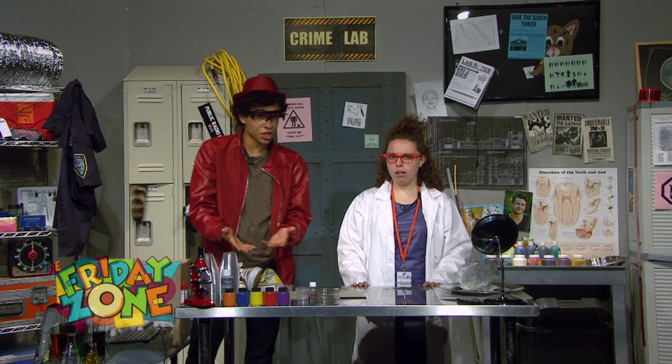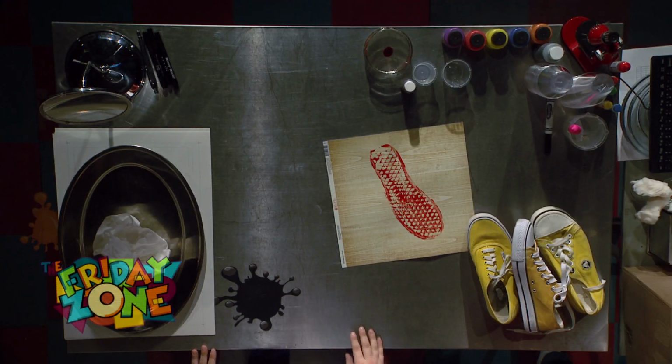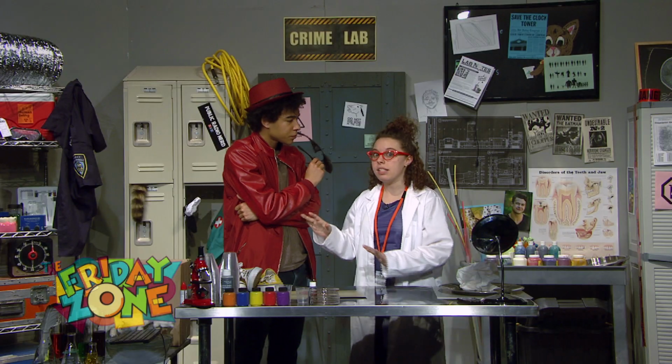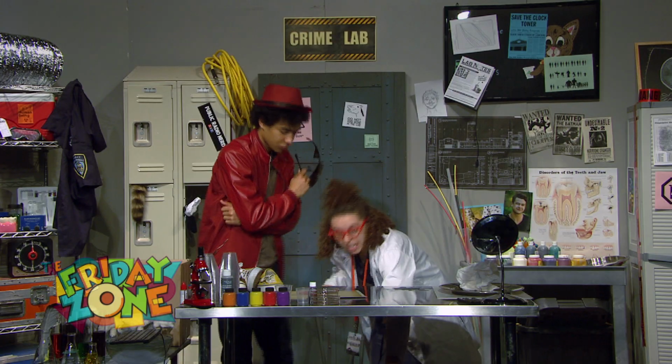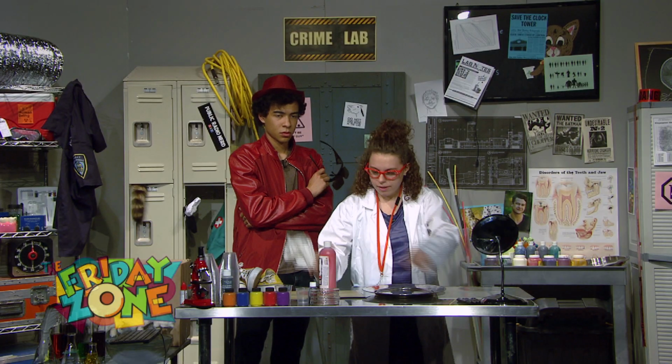But the paint's been washed off. The evidence is gone. Not so fast, Sammy. We can still make a comparison. Now this is where it'll get really messy. Pour some paint on a plate.